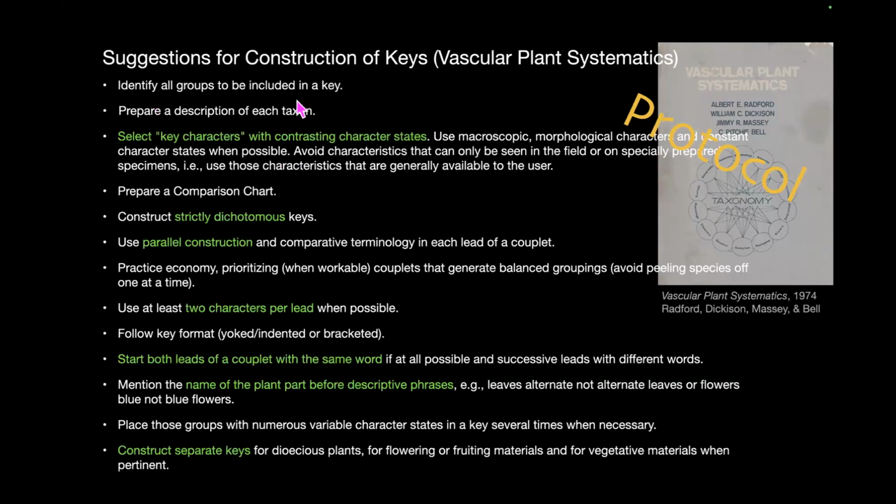You decide what group you're going to do. You don't really do all this. You don't prepare a full description, but you at least put together enough information to where you know what characters are important in distinguishing one plant from another. You select key characters with what they call contrasting character states. Okay. And then they suggest you put together a comparison chart. And I think for a big group, you have to.